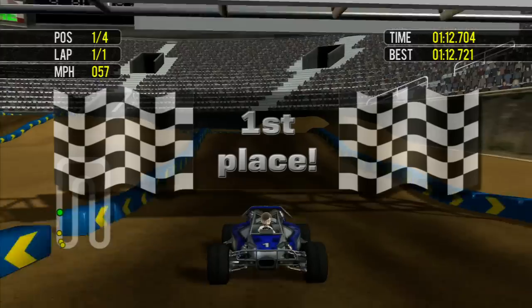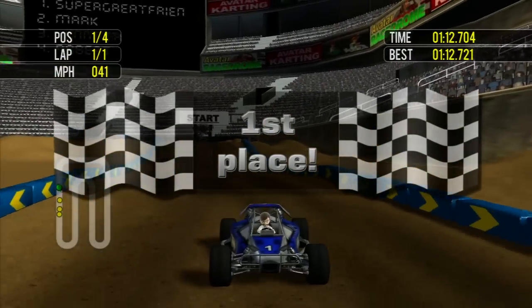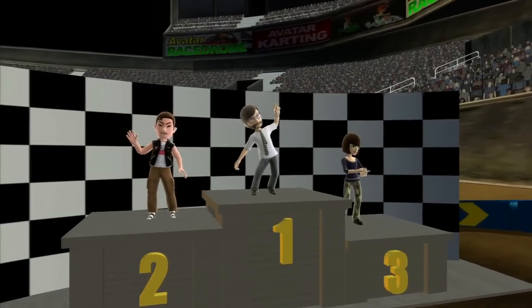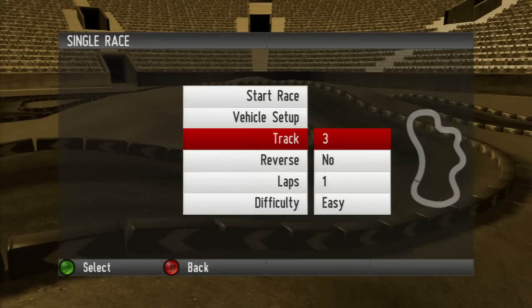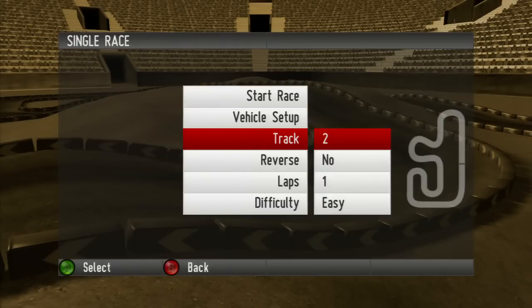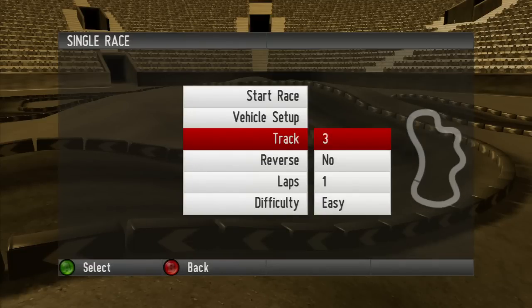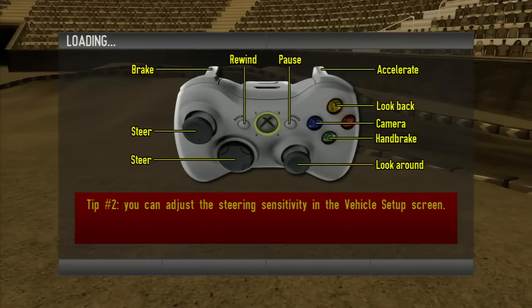I assume that this is multiplayer, so it probably would be more interesting in a multiplayer mode. It's great. One race. All right, we got, let's see, 3 tracks available in the demo. Let's try that. Let's try track 2 and see how that is.